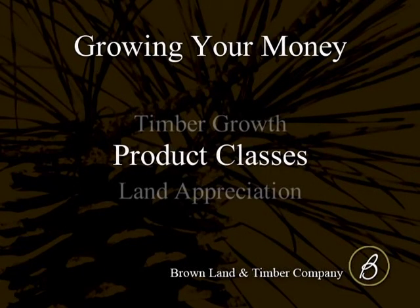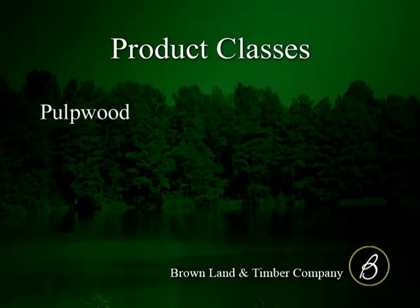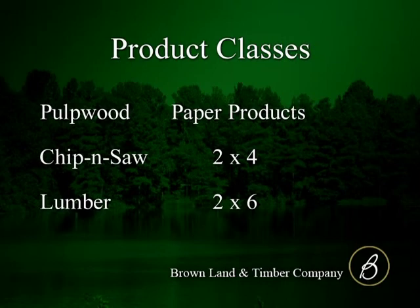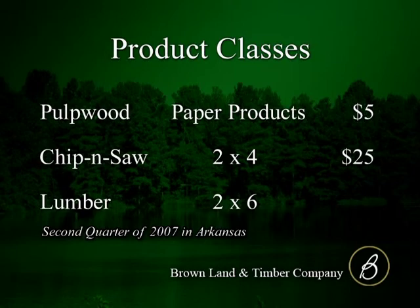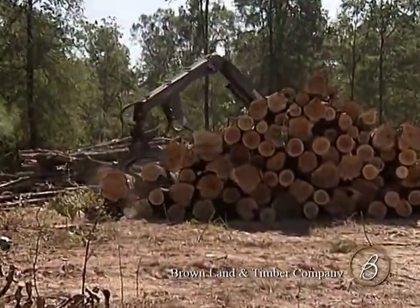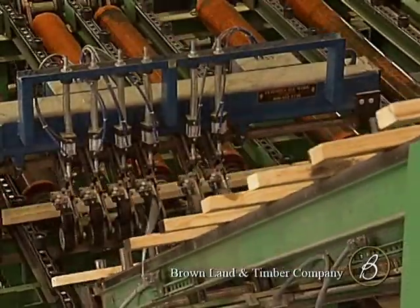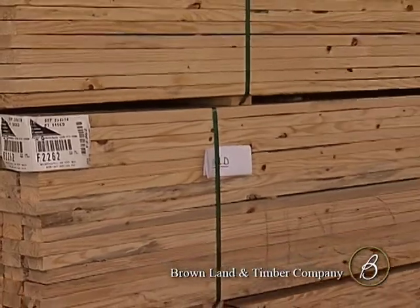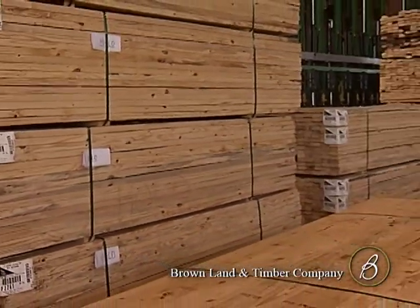Next are product classes. The 3 classes of timber are pulpwood, which is used to make paper products, chip and saw, which are 2x4s, and lumber, which are 2x6s and larger. Pulpwood sells for $5 per ton, chip and saw sells for $25 per ton, and lumber sells for $40 per ton. So buying timberland that is just a few years away from jumping from one class to the next is a great opportunity. Trees that are worth $5 a ton one year can be worth $25 a ton the next.